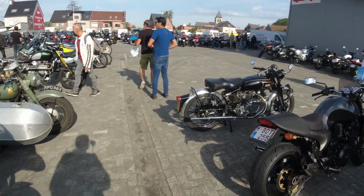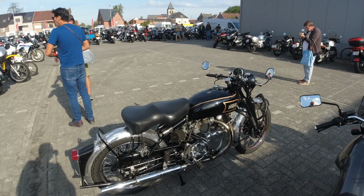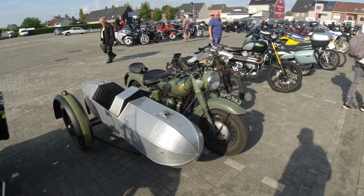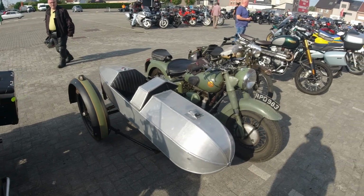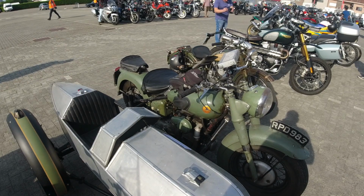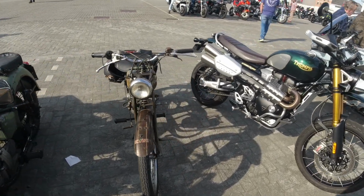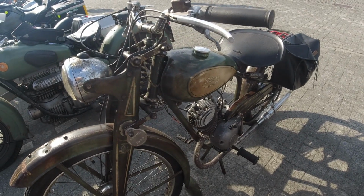We have a Vincent. Must be a fairly rare bike in Belgium, I would have thought. And a Sunbeam with a rather Zeppelin-esque sidecar. North-south twin, shaft drive. And then another unusual one, a Wilson.